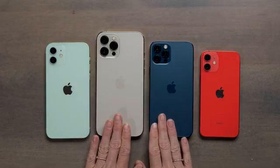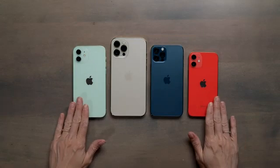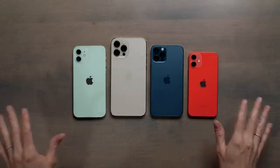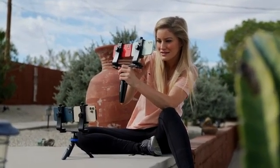The biggest upgrade in the Pro versions is you do have 3 lenses, and they also have the LiDAR scanner, whereas the 12s only have the 2 lenses, no telephoto or LiDAR. But what's really amazing is the fact that the 2020 iPhone lineup is pretty impressive all around. I feel like whichever phone you pick, you can't go wrong.